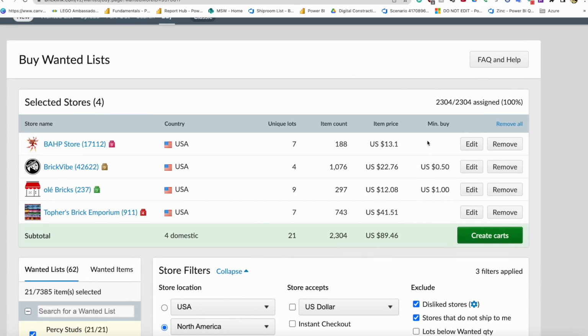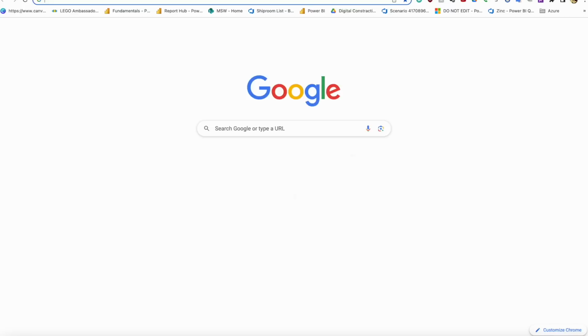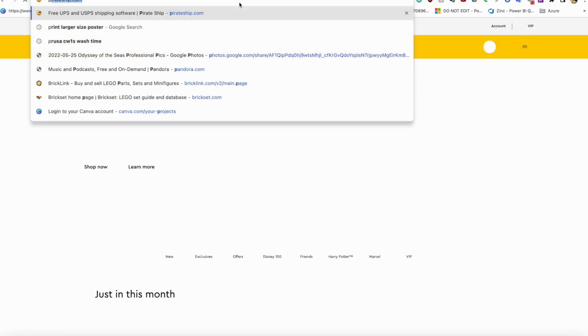However, there is a way to optimize this both in terms of price as well as in terms of shipping speed, and that is with Lego.com.